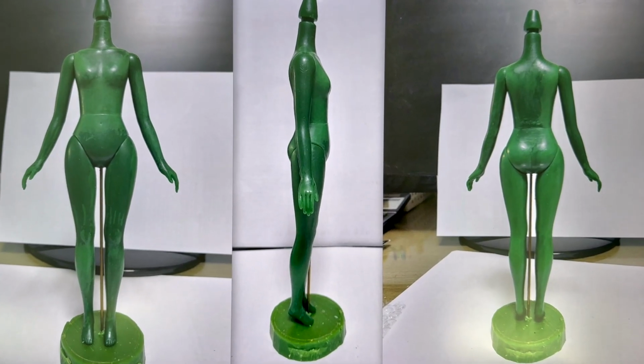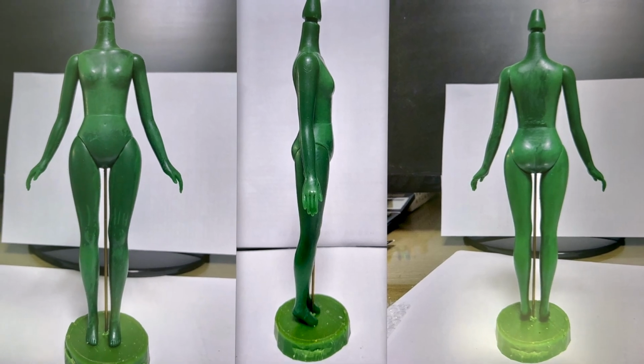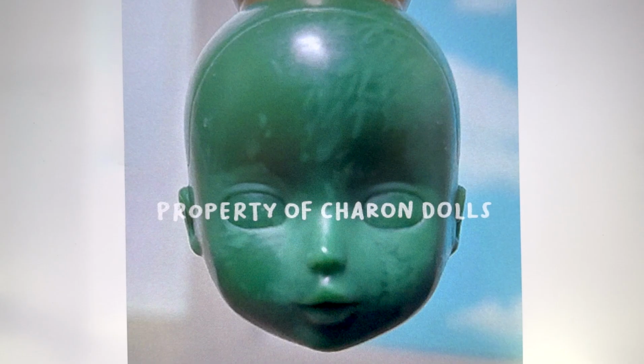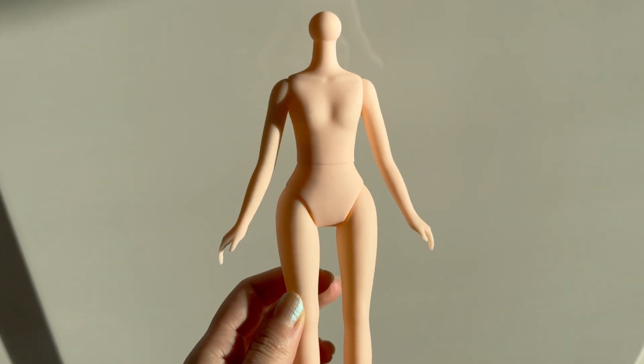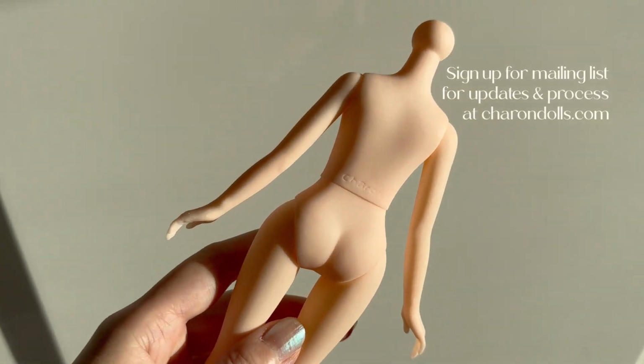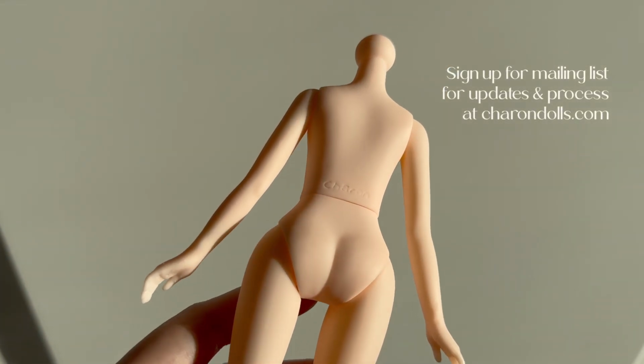The sculptor and manufacturer are based in Seoul, Korea, and they are highly skilled. We've been working with a translator named Darlie, who also happens to be a doll collector. Not gonna lie, the process of making the doll is not only tedious but also expensive.